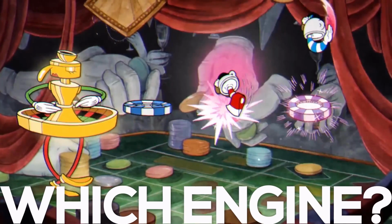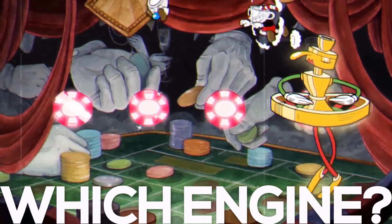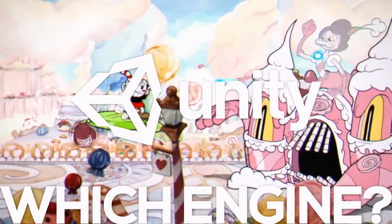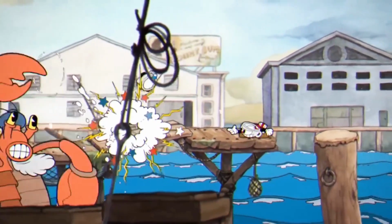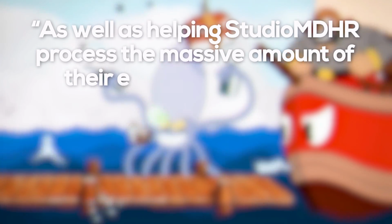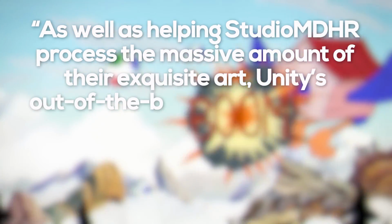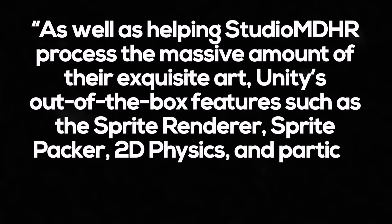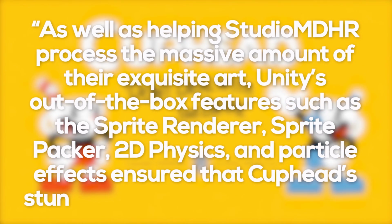So, which engine did Studio MDHR use? Believe it or not, the 2D masterpiece was made with Unity. According to a post on Unity, as well as helping Studio MDHR process the massive amount of their exquisite art, Unity's out-of-the-box features such as the sprite renderer, sprite packer, 2D physics, and particle effects ensured that Cuphead's stunning results were a sure bet.